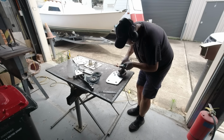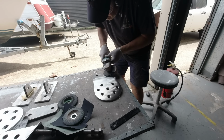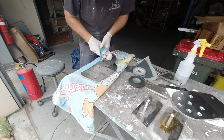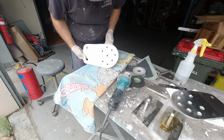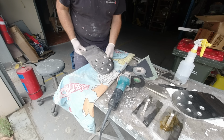I'm going to get the grinder out, get the sandpaper out, start to hand polish these right up to a mirror finish. Oh, these are awesome.